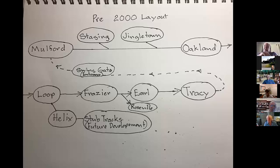Then just before the convention, I was urged by a friend, Earl Vasconcelos, to connect Fraser over to Tracy, which was above my workbench, so that I had a complete circle around the layout. And then there was an old layout that I called Roseville that branched off Tracy. So it was just a layout that I kind of built like Topsy.